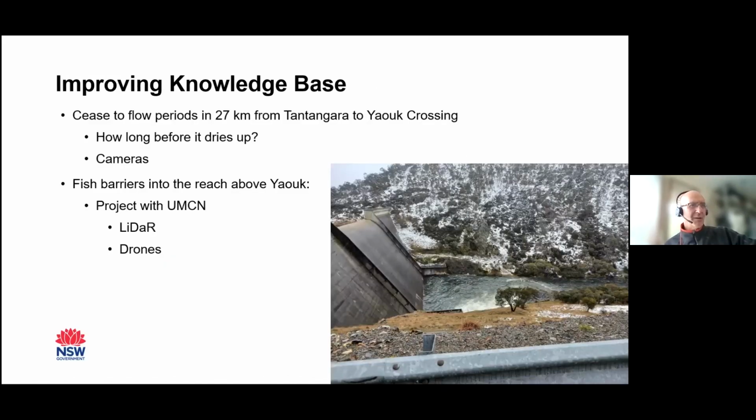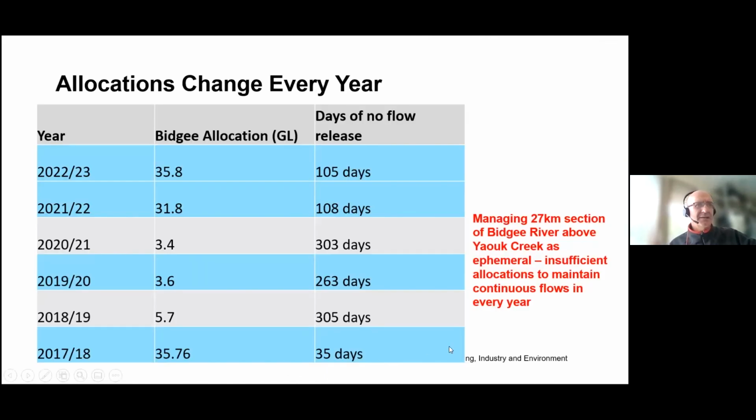The last point I want to make is, just going back again, you'll notice here, managing the fact that we've got very little water here. We've got a 27-kilometre stretch of the Bidgie River that goes from Tantangara down to Yaouk Creek, which is the first decent creek to come in. Effectively, it's going to be pretty much ephemeral in those dry years.